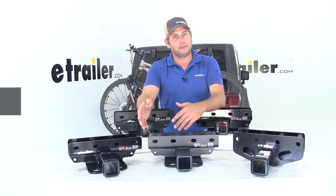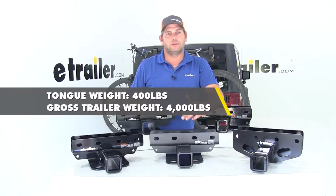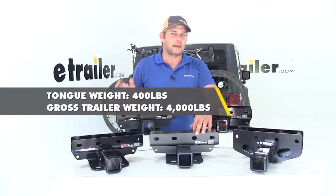When moving into a weight distribution setup, the tongue weight rating on all of them are going to go to 400 pounds and that gross trailer weight rating is going to go to 4,000.